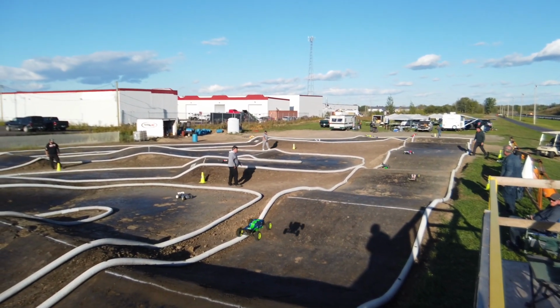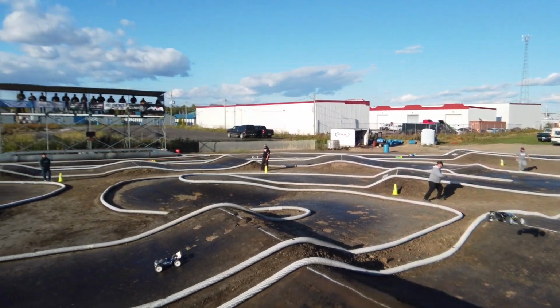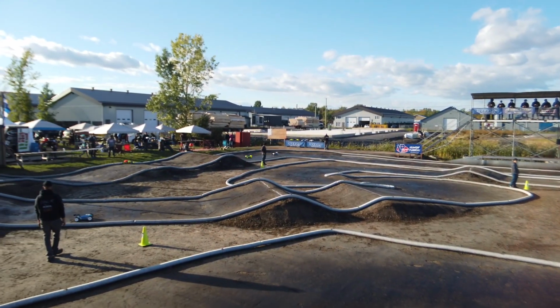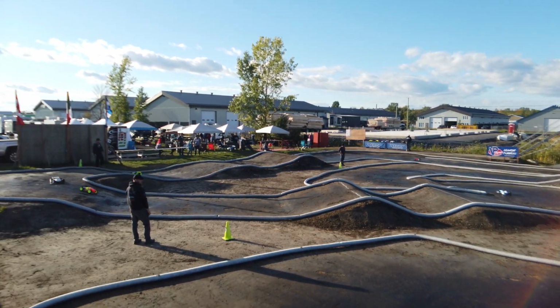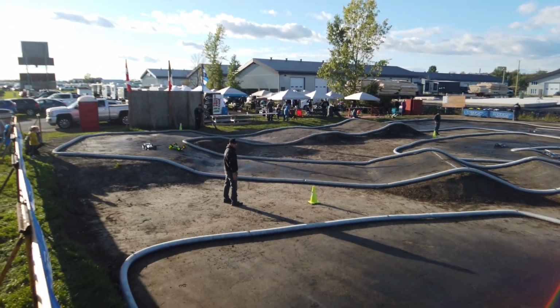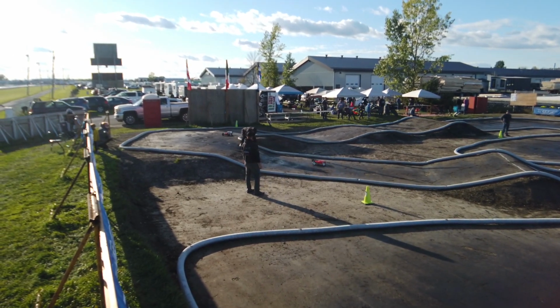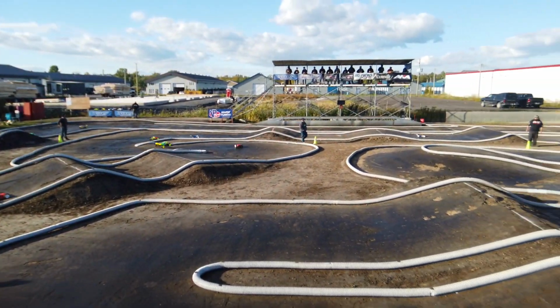Here comes the leaders around. So the leader is the blue Associated, followed by the orange. Steve Seguin, who was in pole position, is now in fourth. Oh, on his roof again. Hard brake, waiting for the marshal.